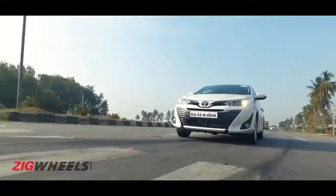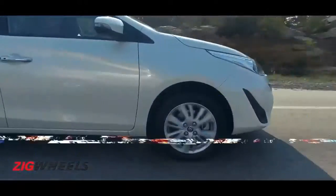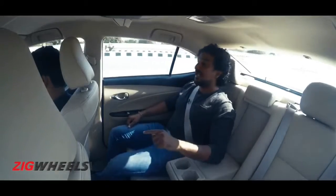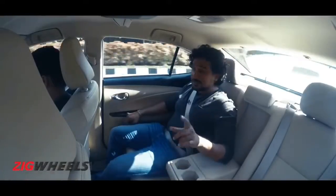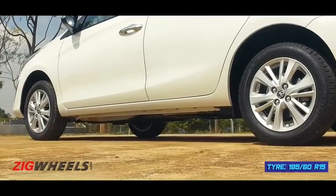So, what's it like on the move? As you get going, you'll find that this is a great place to catch a nap, and part of the credit for that has to go to the suspension. But first, those 15-inch tires have tall sidewalls, which means they can soak up the rough stuff on our roads very well.